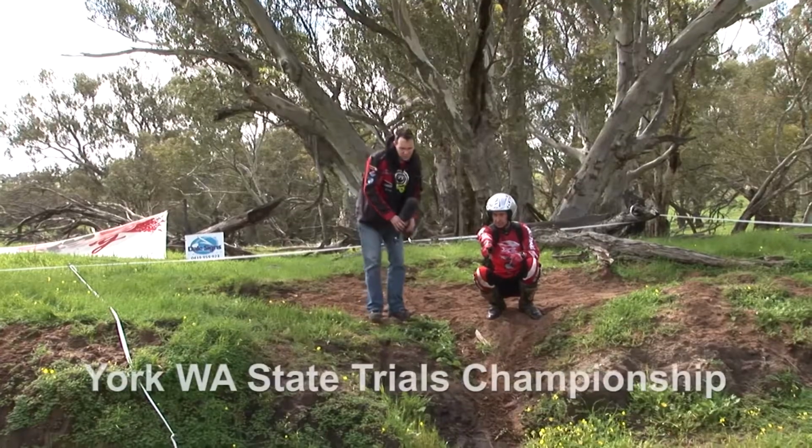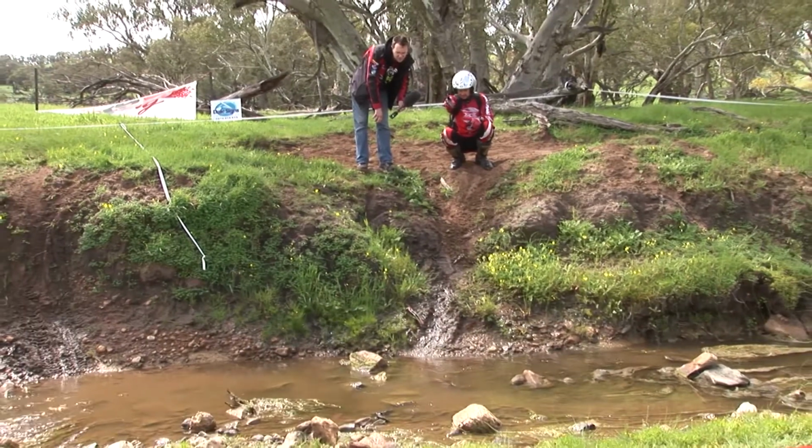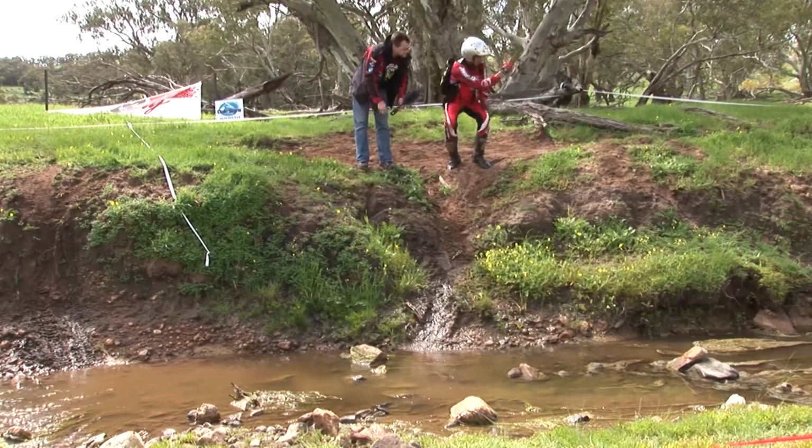The worst thing is just watching the rocks. You just got to miss those rocks down there. You can see them from the top here quite badly. Yeah, and just so your back wheel doesn't hit it and throw you out. You just want to get to the peg, to the tape, and then boom.